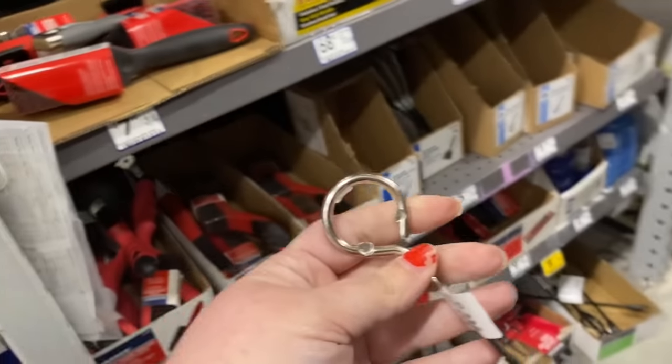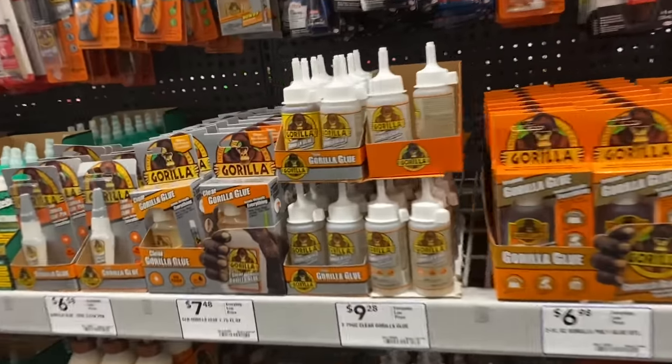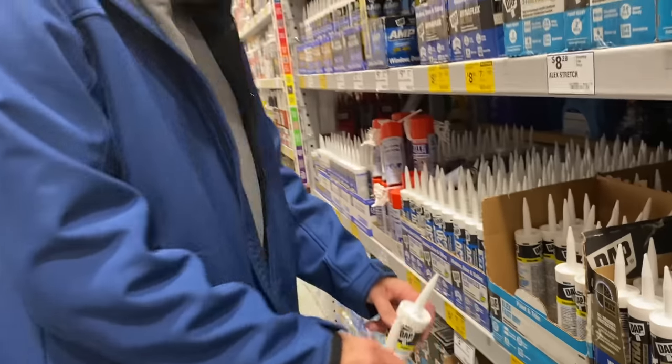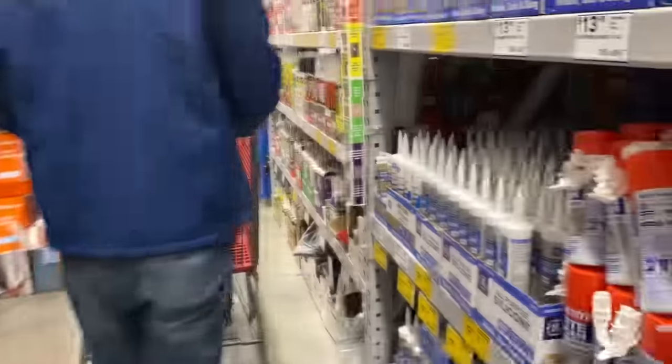Can opener. We should get one. We always are needing something like that. Yeah, I agree. It'll probably get lost. Look, Gorilla Glue to glue Shane's mouth shut. Yeah, that would get the most. Something smells good down this aisle.